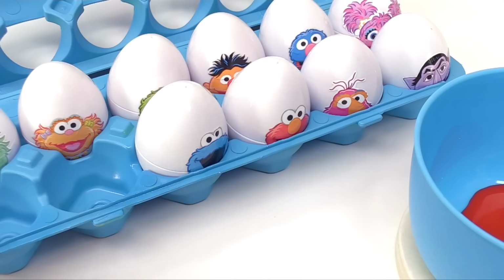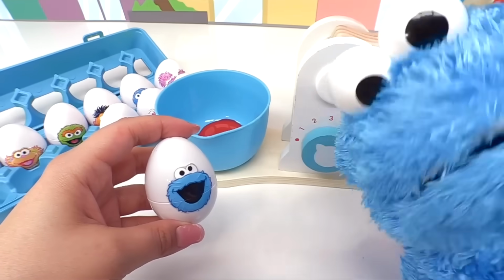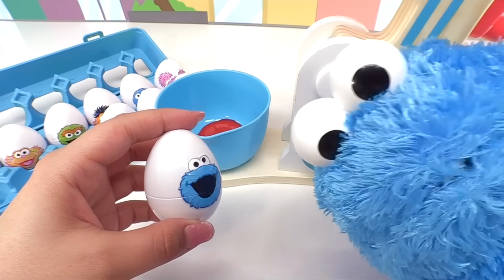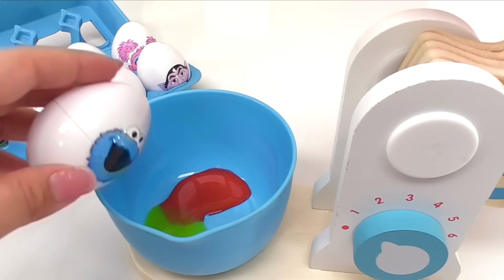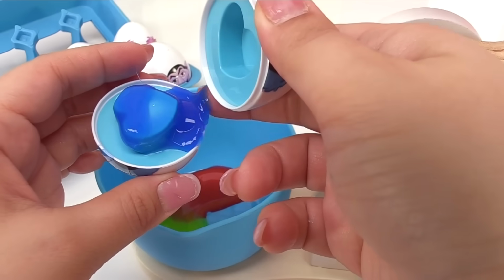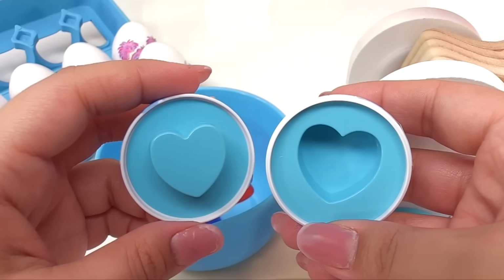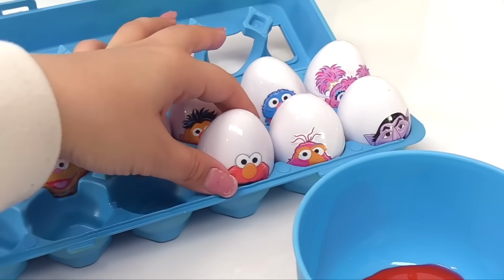Yellow. Next, here's an egg with Cookie Monster on it. Did you say cookie? No, not yet, Cookie Monster. But here's an egg with your face on it. Wow, me like egg with my face on it. It look like cookie. Here we go. Let's crack Cookie Monster's egg into the mix. Tap, tap, crack. Cookie Monster's egg had blue slime in it. Into the mixer it goes. And he also has a blue heart.